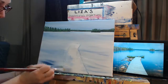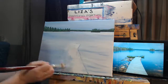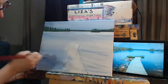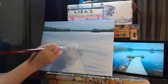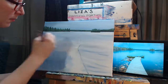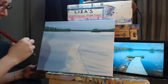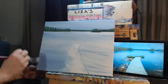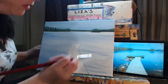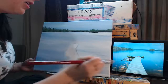I'm doing this bit a little bit darker, so I'm just going to keep adding a bit more blue until I get it slightly more here. See, so it's a little bit darker there. Okie dokie. Now let's go back to this side. Put some more water on here because it is dry, dry, dry.